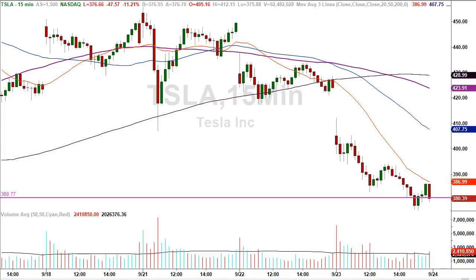The reason I went over that in detail is because I got enough questions late in the day on Tesla with traders wanting to know whether or not it was still good, so I figured I would go over it in detail, my reasoning why I felt it was off the table.